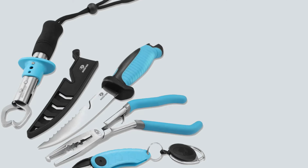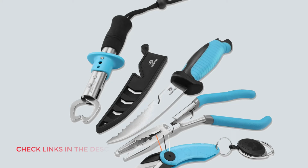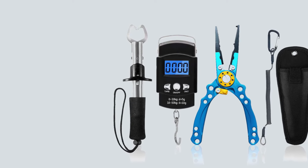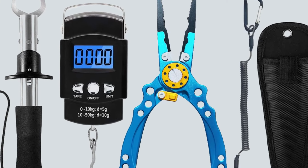Today, we're excited to introduce you to the versatile and practical fishing tools, the perfect solution for outdoor organization. There are many products available to choose from fishing tools, each with various characteristics, benefits, and prices. To help you make a perfect decision, I did comprehensive research, read tons of reviews, and compiled a list of the best fishing tools, dependable brands.